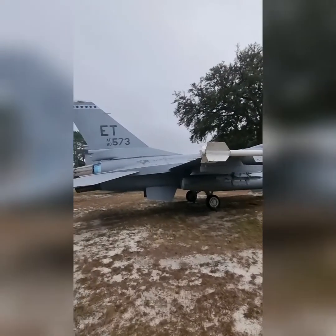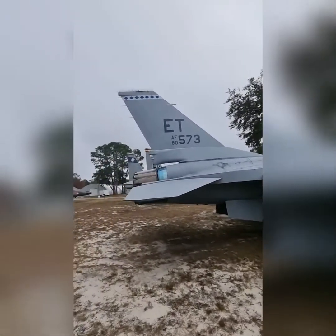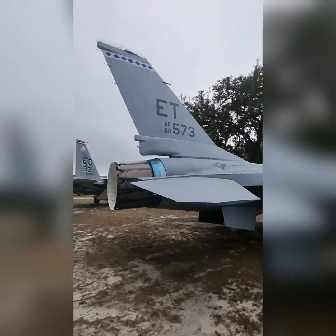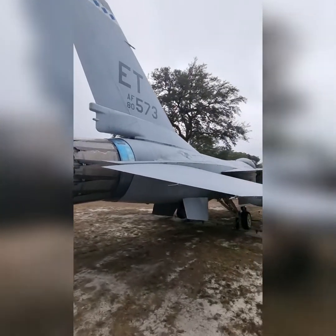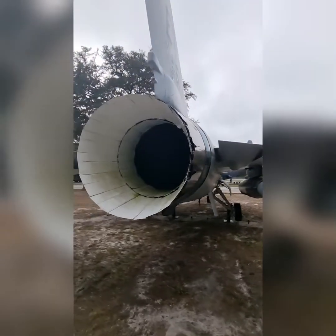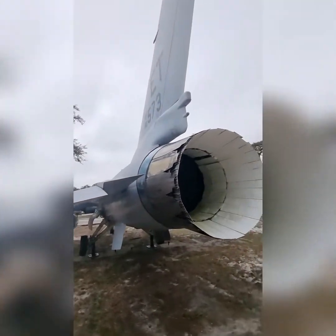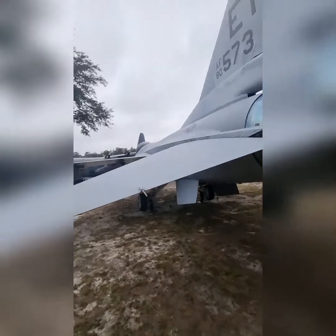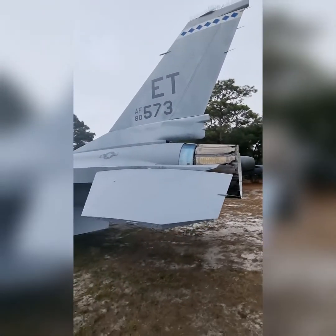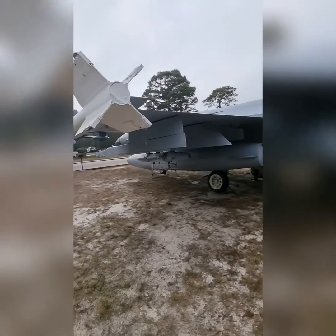Okay, so here's the next one. This is a smaller plane. This one's got some, I'm going to the front, it's got some like missile stuff on it. These are like missiles. I have to go find out what kind, look here they are.